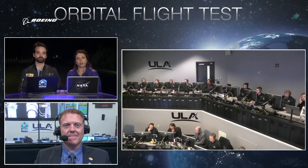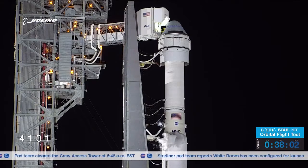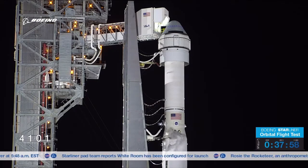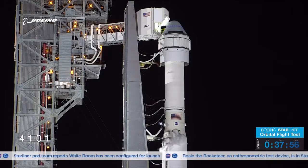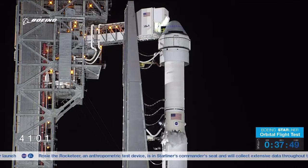Dylan, what's the latest you're hearing from the ASOC? Hey, things are continuing to go very well here in the ASOC. We've gotten the report that all the ground crews have cleared the crew access tower. They've moved a safe distance away from the pad up to a roadblock on the beach road there. So things are going very well here. We do have a weather update planned in about 8 minutes at L-30 minutes. Not expecting any surprises there. Although we've had a breezy past couple of days, the weather continues to be very favorable for a launch on time today. So we're looking forward to that final weather report.